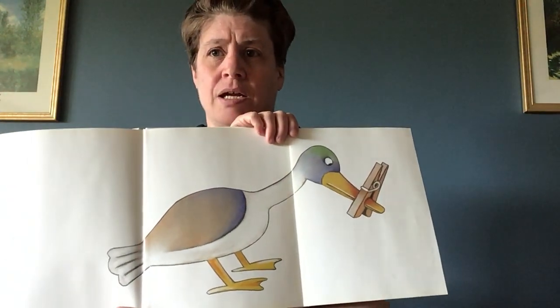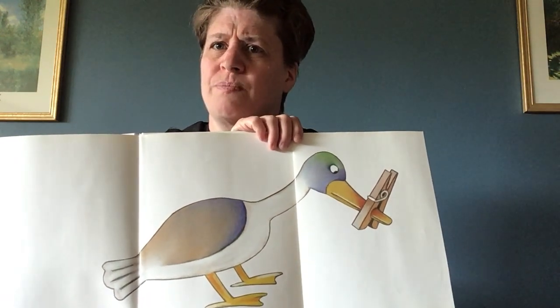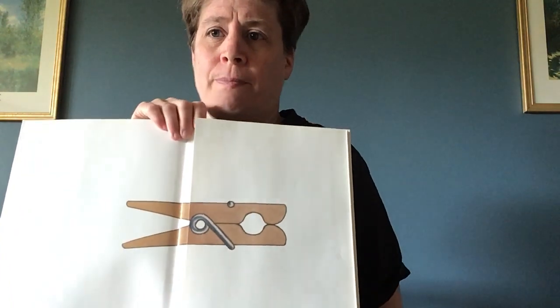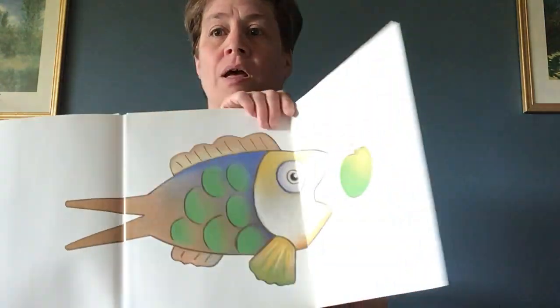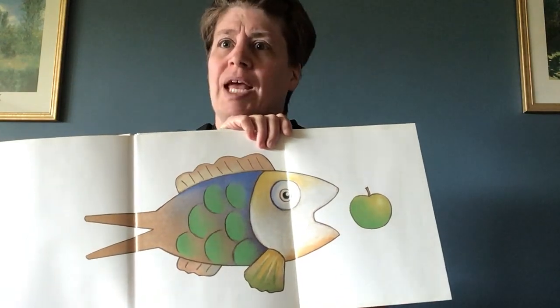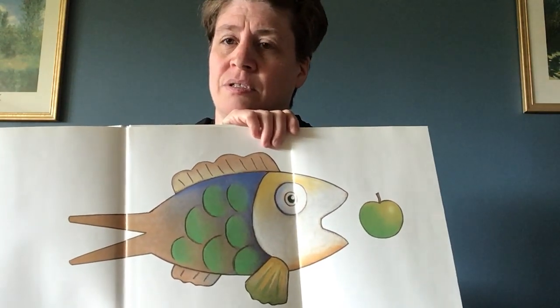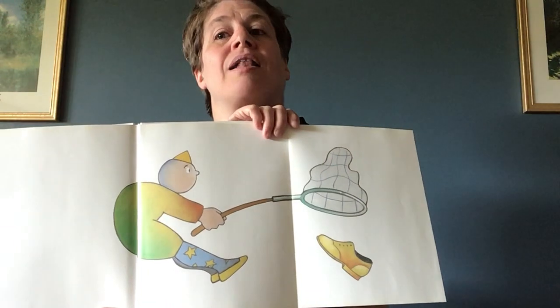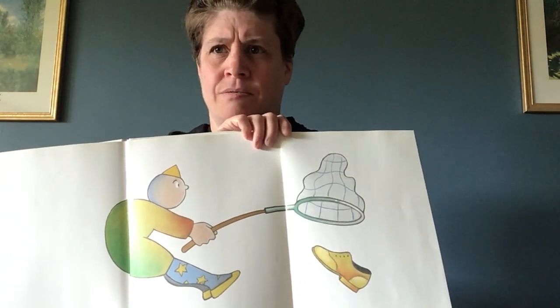Becomes a duck with a clothespin on its nose, on its beak. What do you think will be next? Did you guess clothespin? There it is. And it can become a fish swimming after an apple. What do you think will be on the next page? Did you guess apple? There it is, an apple. It opens up to a clown with a net chasing a shoe.